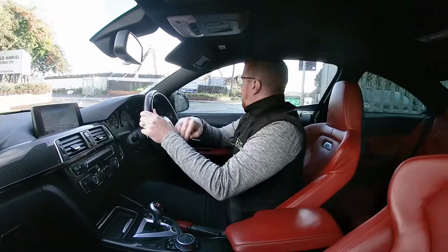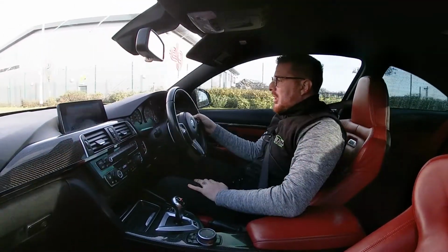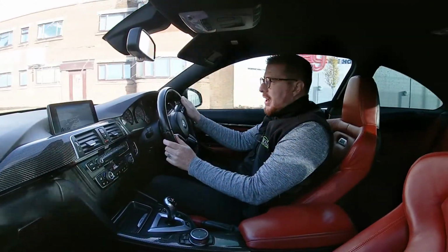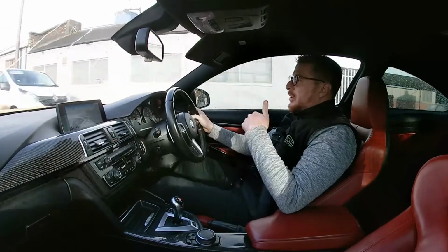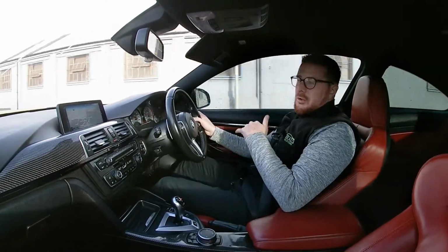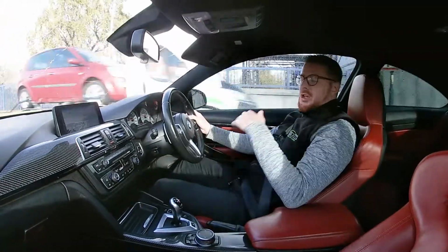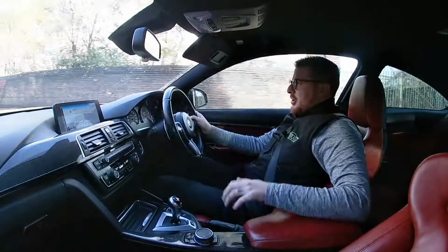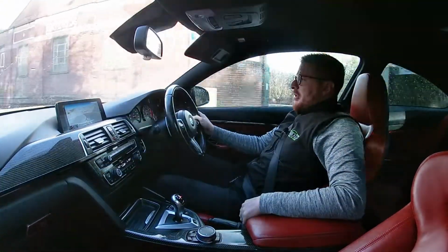Right then guys, so we are now in the absolute behemoth, which is the Austin Yellow M4, and we're going to show you all the features and downright naughty performance that this car has. But to start with, what's it like from a driver's perspective? So you've got everything at arm's length. You've got the really comfortable merino leather, and you've also got the nice armrest here, which is just at the right height and the right angle.